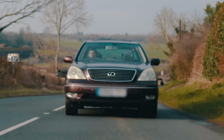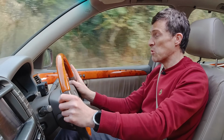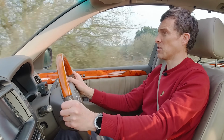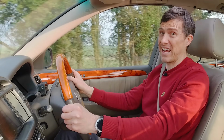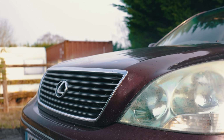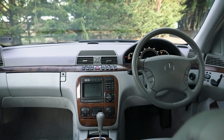Another problem with this car is the economy. The BMW wasn't great, it was doing about 20 miles to the gallon. This is only doing 17. And while I could run it on LPG, the tank's so small, you only get about 100 miles out of a tank anyway. This would be expensive to run, probably expensive to fix as well. Now I've stopped, you can really see the steam coming from under the bonnet on this Lexus. Oh dear. Let's compare these cars' interiors.